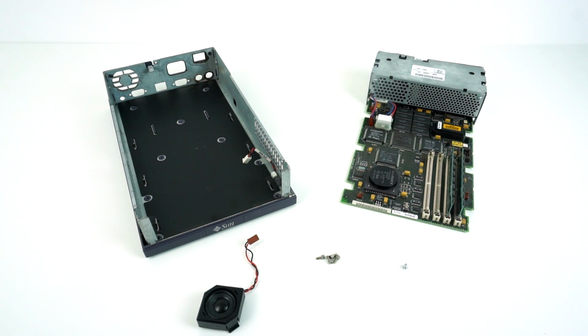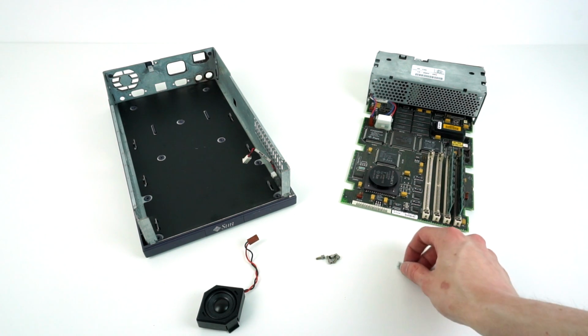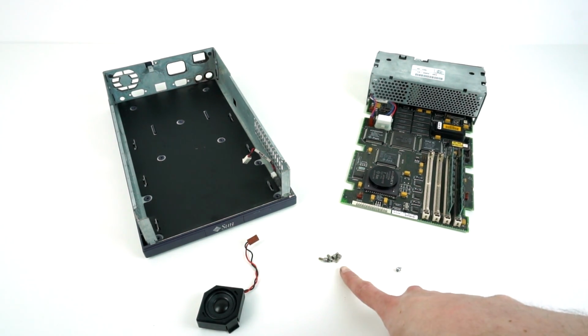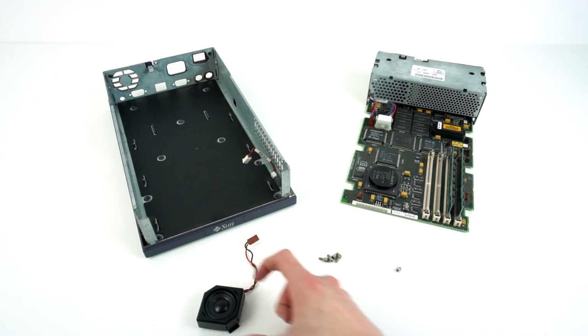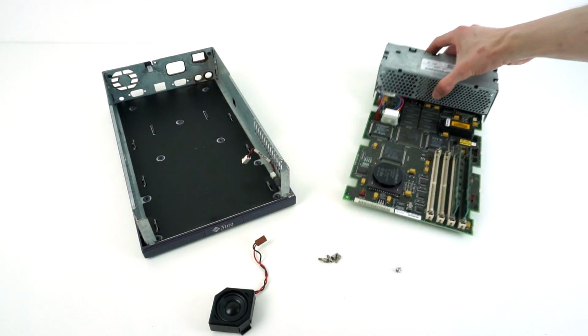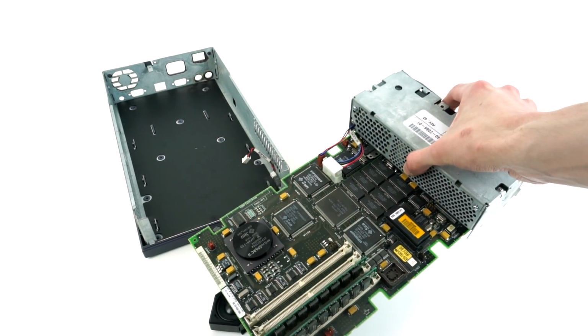So I've now disassembled the system and it wasn't really that painful to do. All I really had to do was remove a single screw from above the power supply, take the retaining screws out from the VGA and serial ports, and then remove the speaker because it got in the way a little bit. Then you just need to slide the whole board forward and it just lifts out with the power supply attached to it. So now let's take this board, get the power supply removed, and see what's underneath.